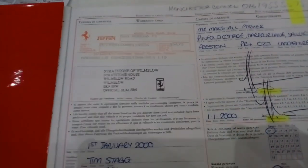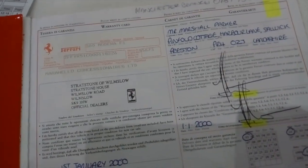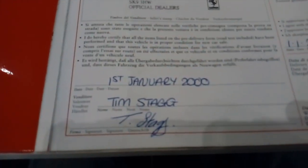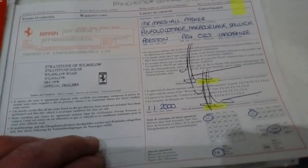So here we've got, not sure this is going to come out, but we've got the original. So it originally came from Stratstone's Ferrari up in Cheshire. 1st of January, look at that. So someone bought this on the 1st of January 2000, on the dot. So he wasn't worried about the millennium bug when he bought it. And here we've got all the service book, lots of Italian stuff.